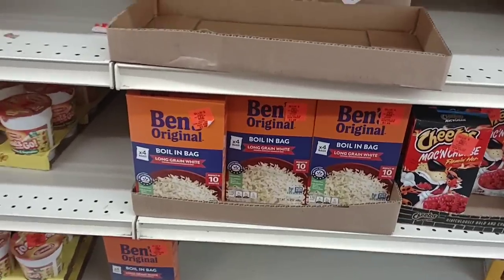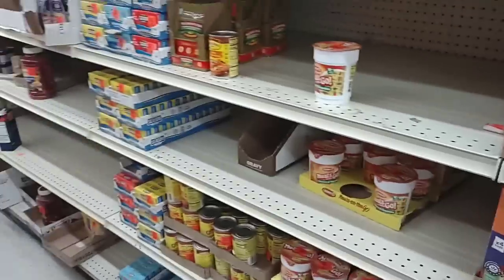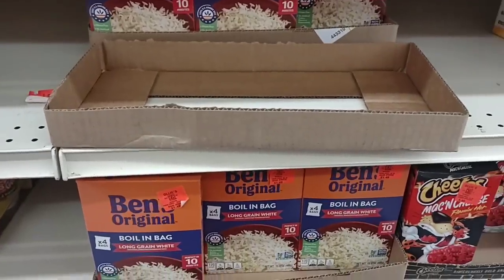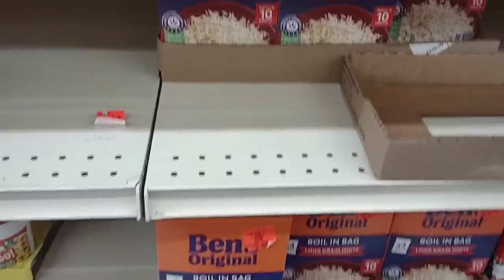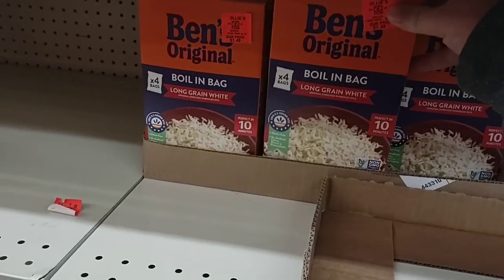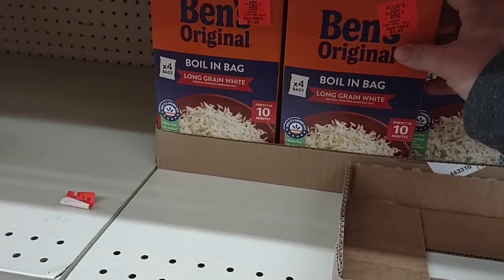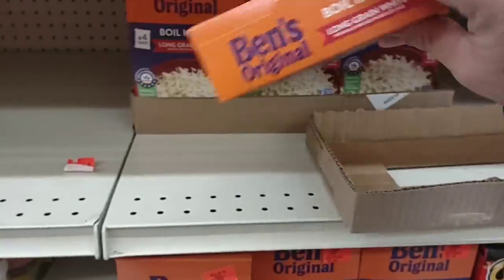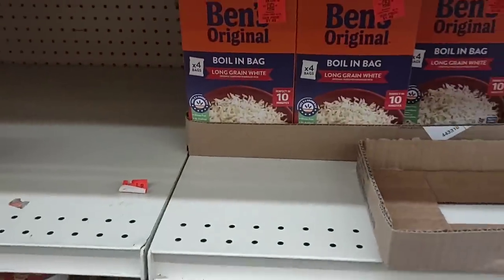They are missing a lot of things, or they're just not getting it in. OLLIE'S for food especially is kind of a secondhand store pretty much for everything. They do have the boil in bag Ben's original ready rice here, the long grain white rice, $1.49 a box, 15.8 ounces. That's a good deal.